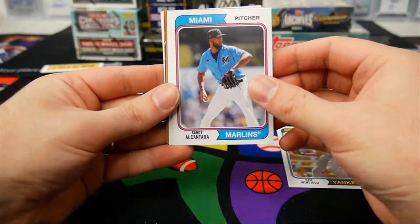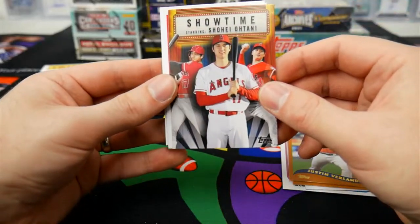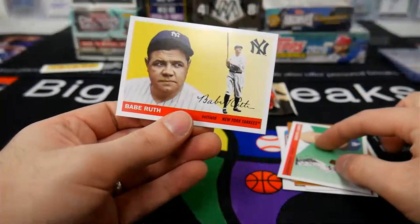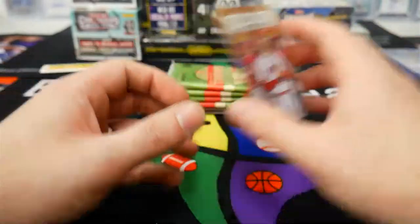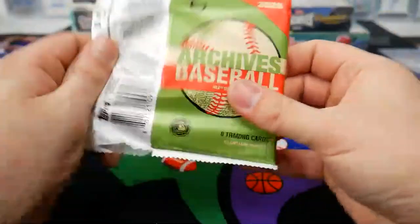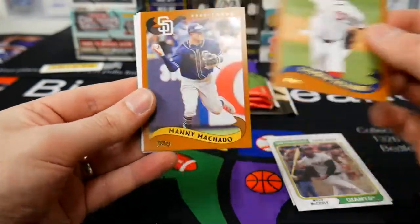Dave Winfield, Alcantara, Ted Williams, Aaron Judge, Verlander, Showtime, Shohei Ohtani. Got a Corey Seager, Babe Ruth. Nice one of those poster inserts, Showtime Ohtani. Cal Ripken Jr., Ty Cobb, Billy McCovey, Strasburg, Machado.